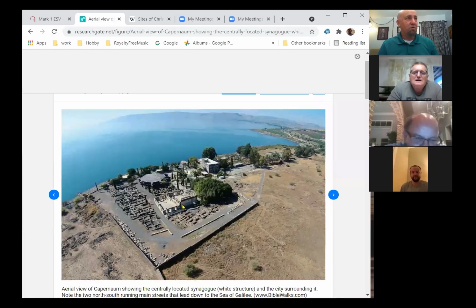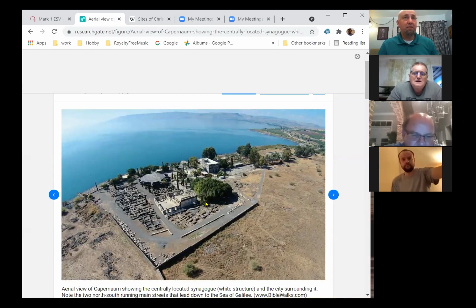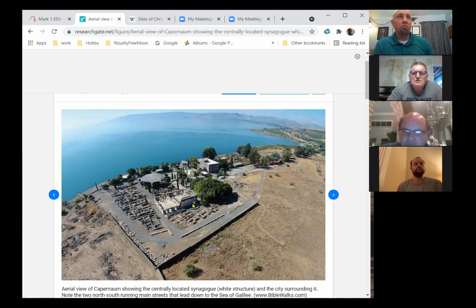Now, it is built over where the synagogue was that Jesus knew. The original synagogue was made of black basalt, so I guess it deteriorated pretty quick. In the 4th century, it was rebuilt, and they used imported white limestone. So it's really a pretty place.